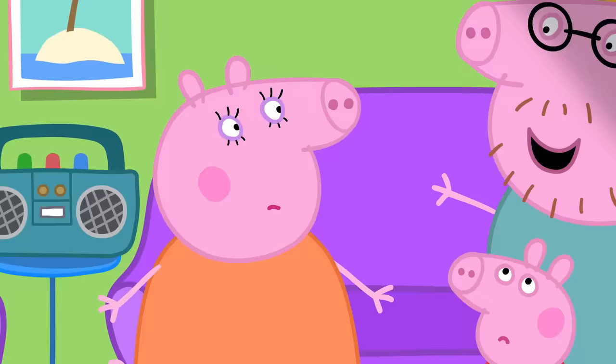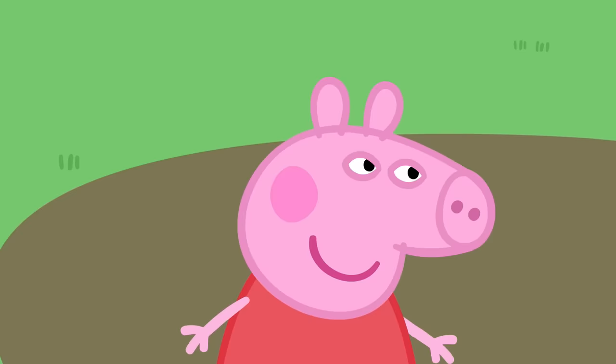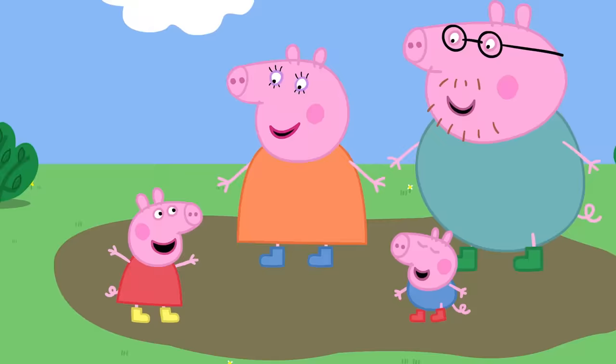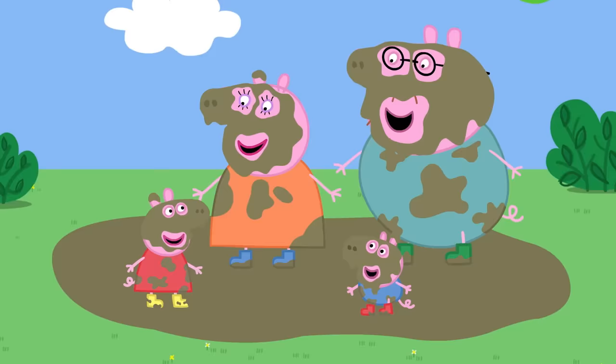I've got an idea. Peppa is very, very good at having ideas. We don't need spa mud when we've got muddy puddles. They're just like muddy puddle face masks. Peppa loves a spa day, especially when it involves jumping in muddy puddles.